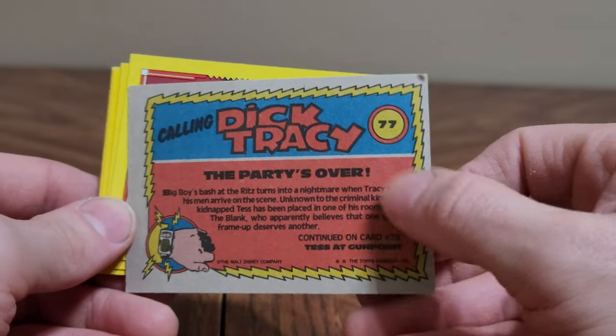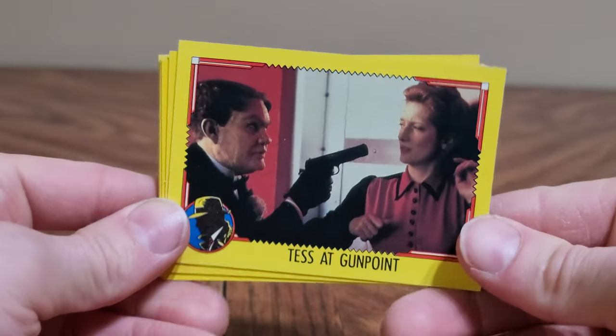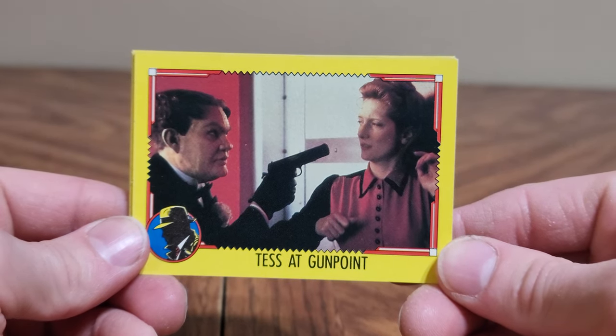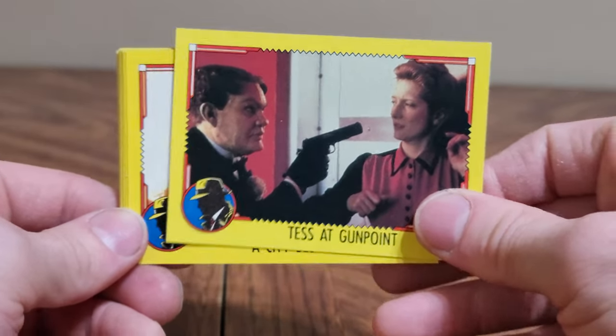Oh yeah, they did kidnap Tess. I forgot about that. Well, they were framed for it at first, and then he actually did kidnap her, all the while yelling, "I didn't kidnap you." Oh yeah. But now I'm kidnapping you.